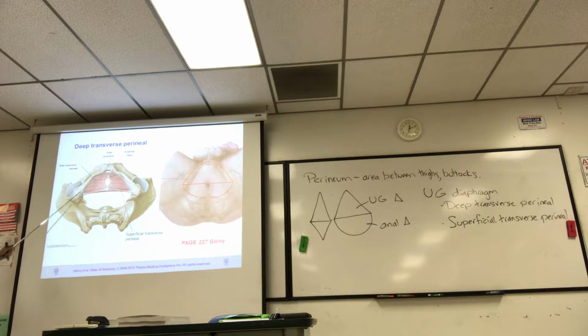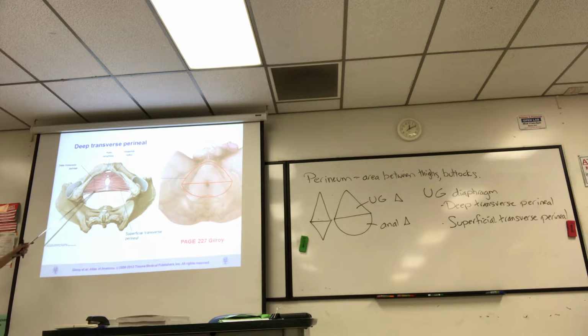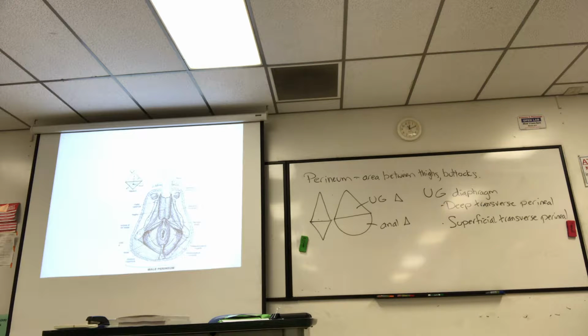This is the pubic arch, and this diaphragm kind of expands the width of the pubic arch in males and in females. If you go back to the coloring plate, I think, what was that? This one.